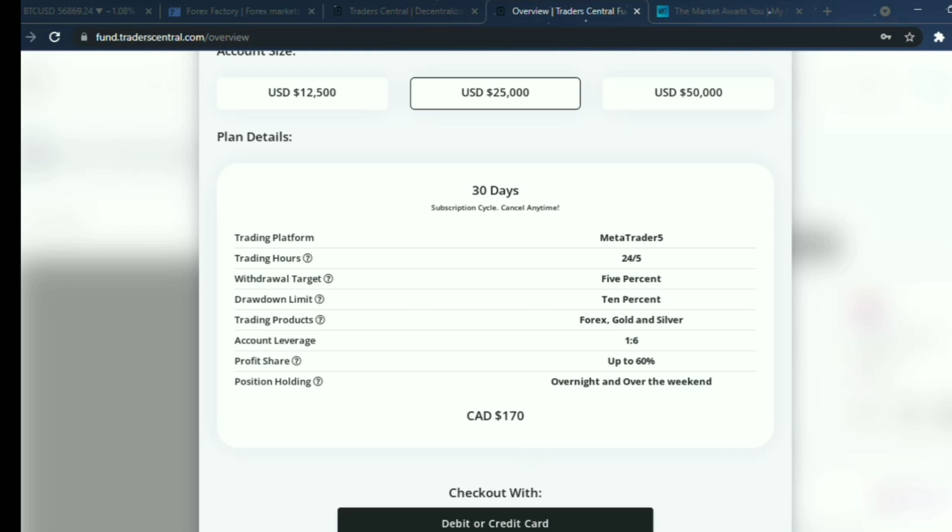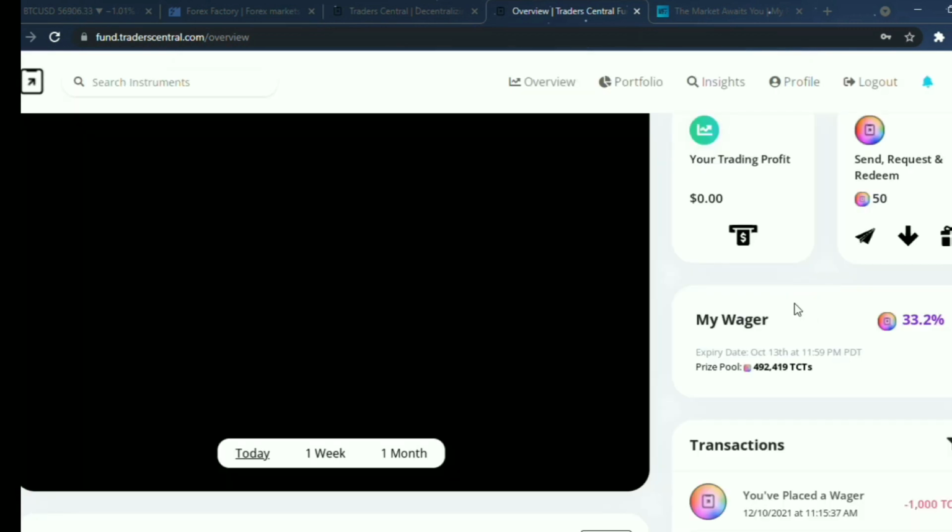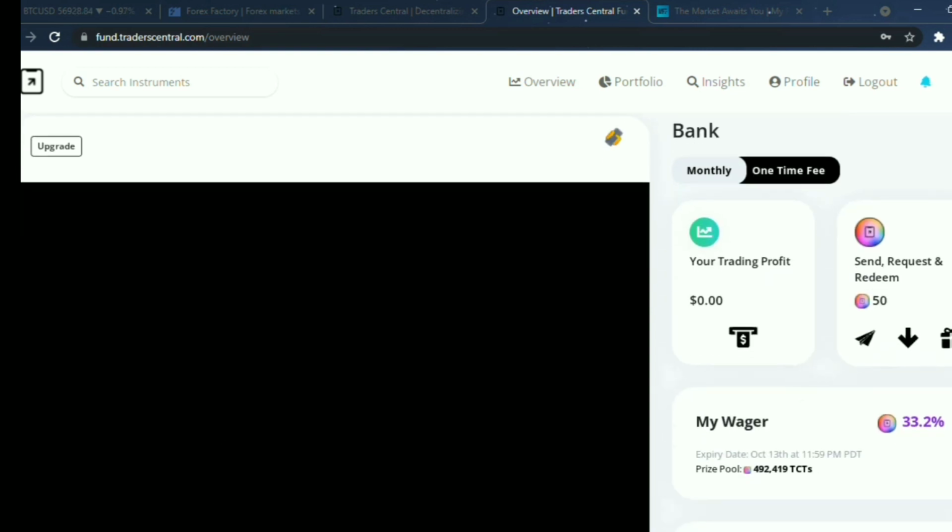And the good thing about this is if you have a friend that has TC, that has the coins, you can always tell your friend to send coins to you. Aside from that guys, they launched this wager. This is just like a bet, a forex trading bet. So let's say you've been shaking your phone for 20 days and you have 1000 coins.